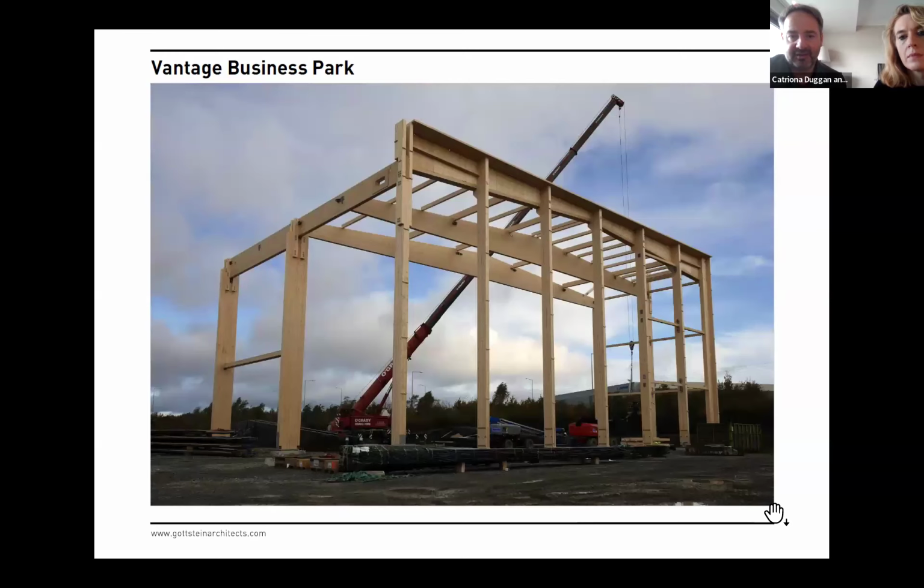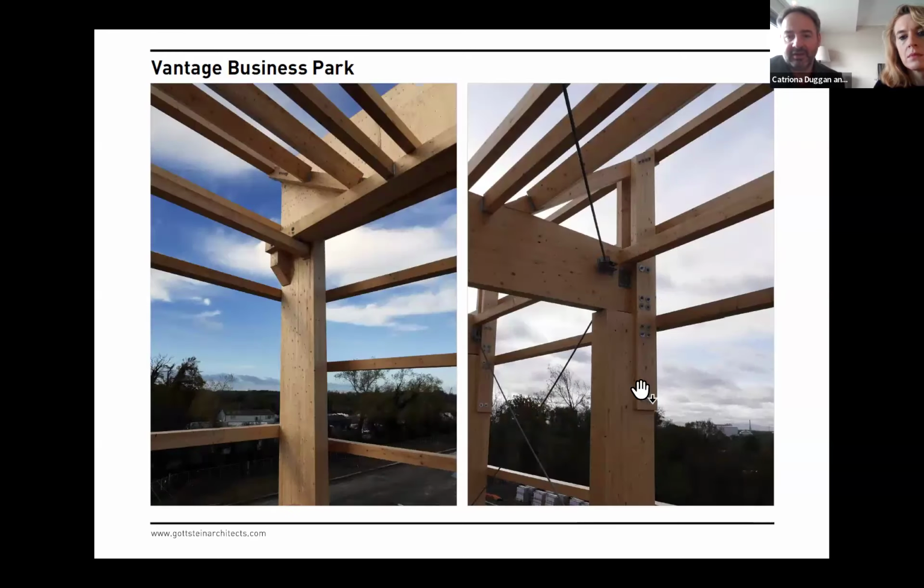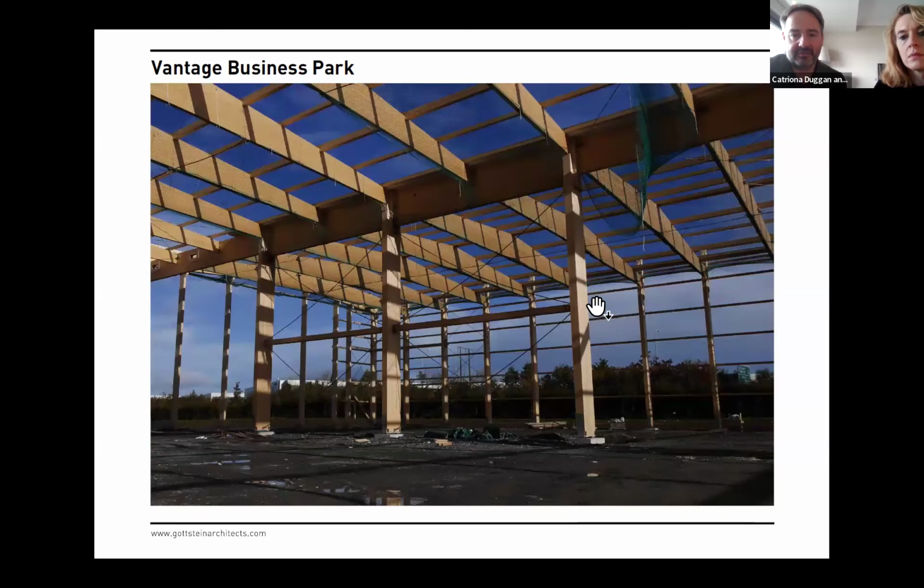Then we can see how the joints have been designed for assembly and for disassembly, and the careful detailing that's possible. Some of this detailing was created for disassembly, but was also sculpted to get daylight into the building, to reduce the operational energy for lighting the warehouse spaces.